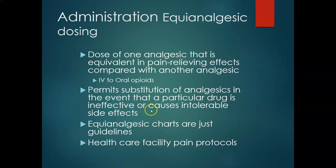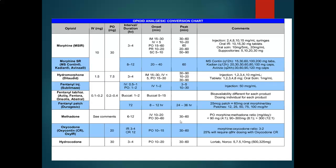Like I said, UC Davis. And I keep saying UC Davis because that's what I'm familiar with, and that's where I'm currently practicing as a nurse. And for the most part, if we're having issues managing patients' pain, a pain pharmacist is consulted, or the pain management team, which includes a doctor, will be involved in coming up with a plan for pain management for patients. Okay, here's a conversion chart that you guys can review.